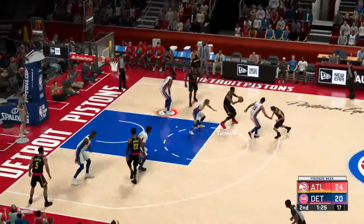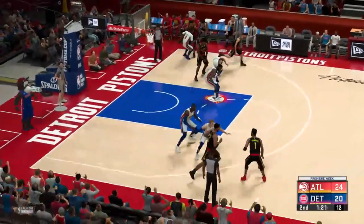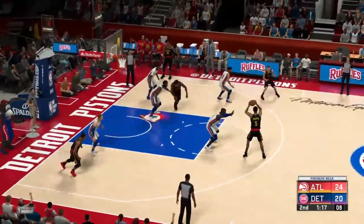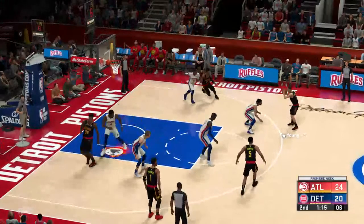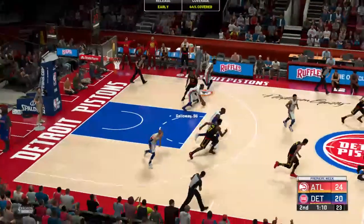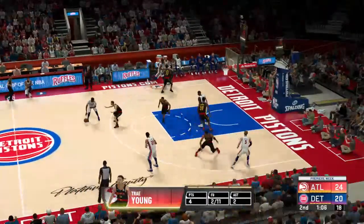Bounce pass Young. Outside turn. He dishes it to Parker. Young outside. For the three. Detroit with the rebound. He's not using his head this quarter. He's got to get back to finding how to send shots.